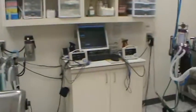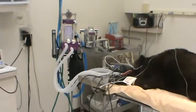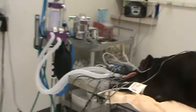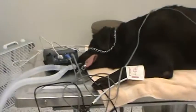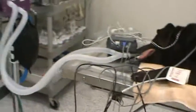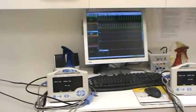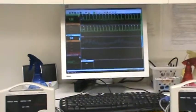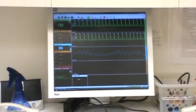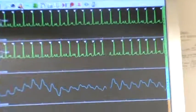Now we're going to go into the surgery room and see a pet under anesthesia. This is the machine that gives the anesthesia gas. And it's breathing through the machine. And the wires tell us that the heart's beating. You can hear the little beep, beep, beep. And this is its anesthesia monitor with the beep, beep, beeps. And you can see the electrocardiogram going across the top there, beeping.